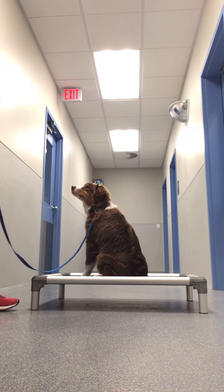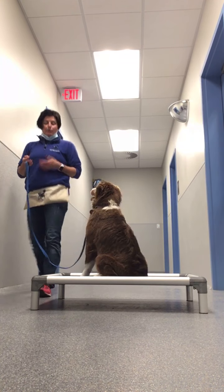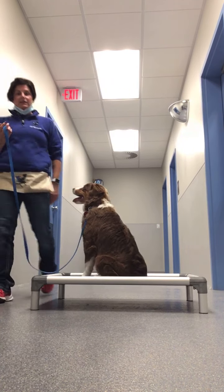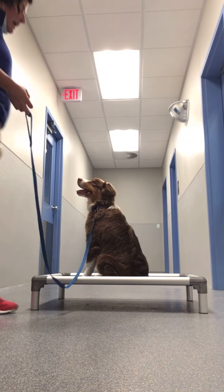Now you can give her a bone to chew on up there. You can give her toys up there. At this point, I would do maybe 15 to 20 minute sessions with her. Now all of your sessions do not have to be that long. They can be short sessions, but I would recommend at least trying for some longer sessions this weekend.